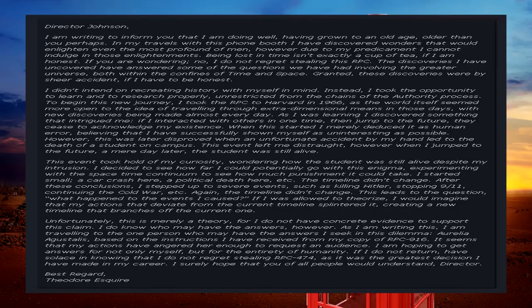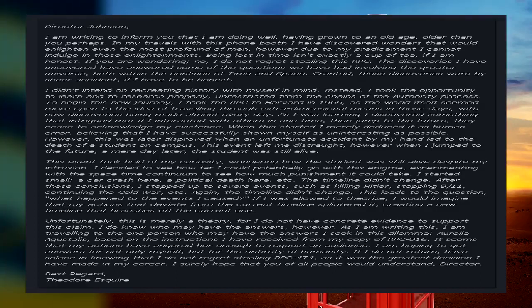The timeline didn't change. After these conclusions, I stepped up to severe events, such as killing Hitler, stopping 9/11, continuing the Cold War, etc. Again, the timeline didn't change. This leads to the question, what happened to the events I caused? If I was allowed to theorize, I could imagine that my actions that deviate from the current timeline splintered it, creating a new timeline that branches off the current one. Unfortunately, this is merely a theory, for I do not have concrete evidence to support this claim.